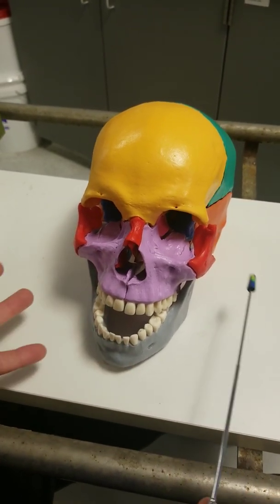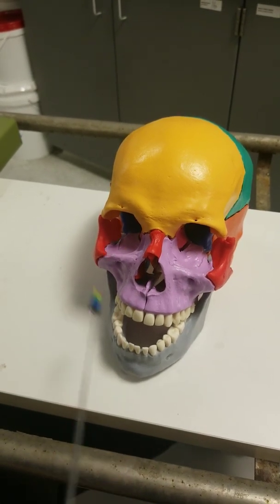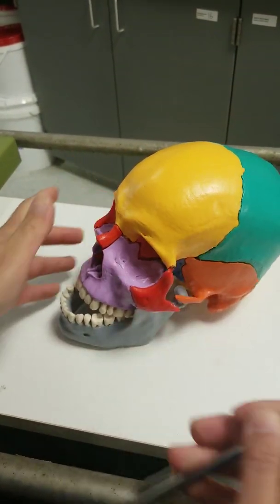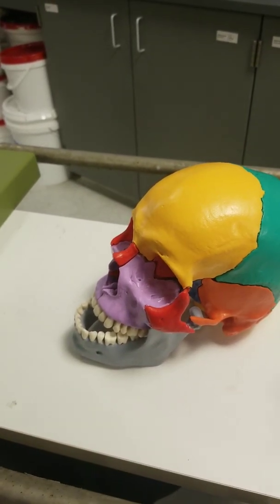We are going to go over bones of the face. When I say face, that's just what's here on the anterior side, where you basically have all your senses, whether it's taste, smell, vision. When we say cranium, those are bones back here protecting the brain. Bones of the cranium and bones of the face all together make up bones of the skull.